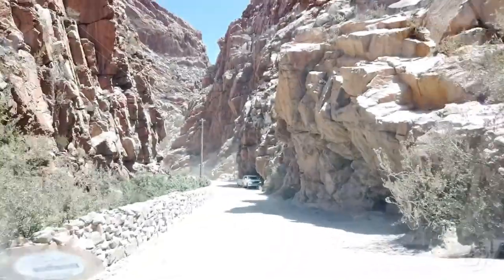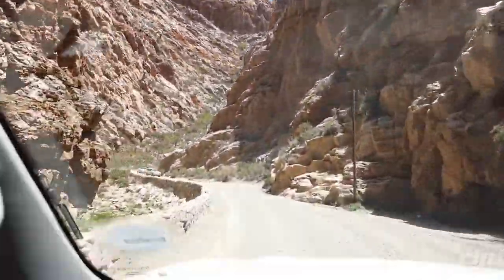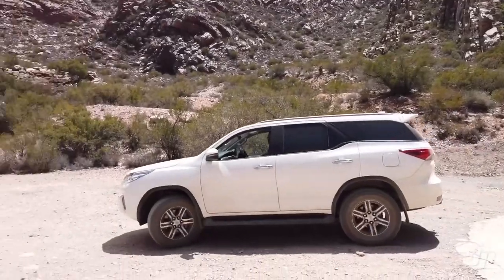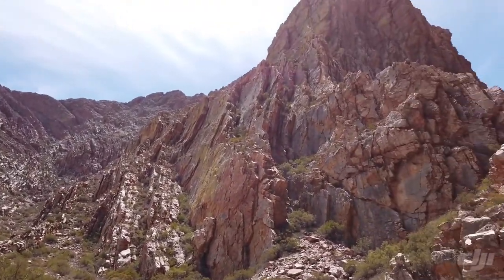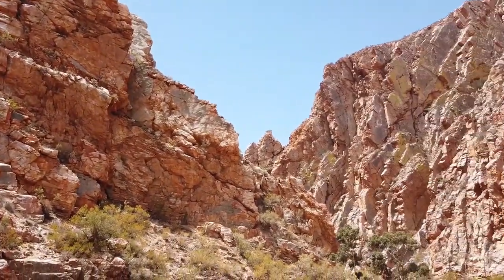Alright, so if you guys can hear this, because we're on a dirt road, we are doing the Swartberg Pass now, and it is really cool. Look at this! It's like right underneath it. I don't even think I can fit these mountains all into this video. Check this out. This is insane, insane, insane. Seriously.